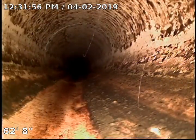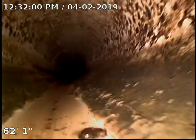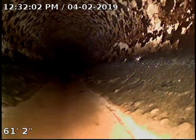Got a spider web hanging down there. Nothing that we don't see in every sewer. Just gives you a little something to look at when you're doing this.